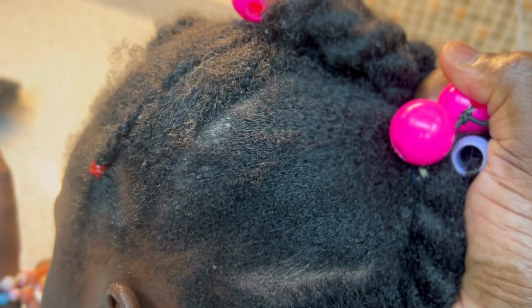Alright, so you could use the oil as is, or you can put it in the refrigerator to solidify it. And this is how it looks. Once you put it on your hand, it melts right back.